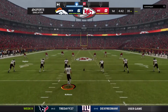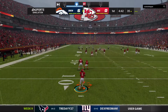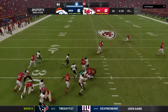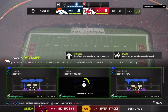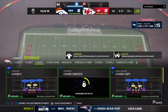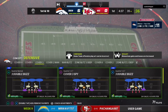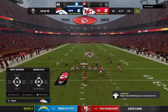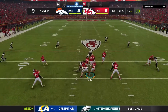So with the missed PAT in his rearview mirror, he goes back out to kick this one off. Fielded right around the 8. Well, now how about this return? And good starting field position. He'll get this one all the way up to about the 35-yard line. KC offense out of the huddle, ready for their next drive. And following the interception, we'll see what they can put together on this drive.